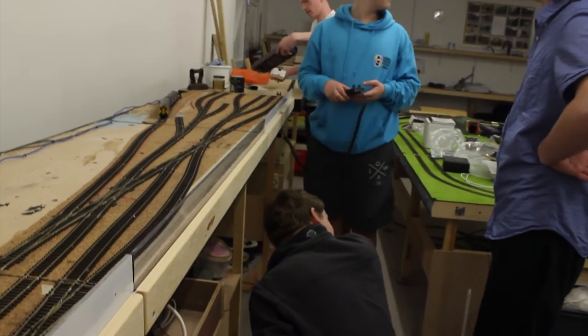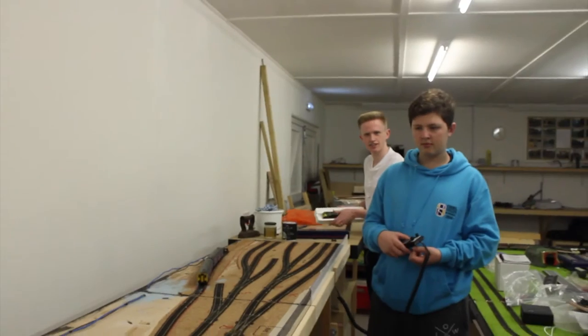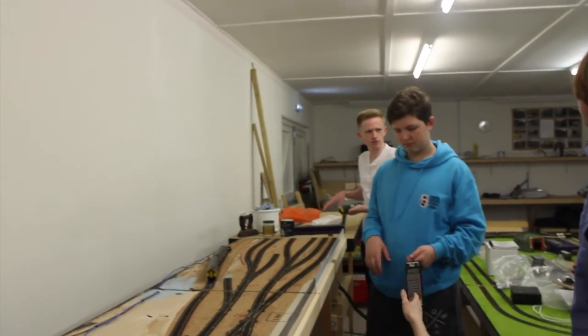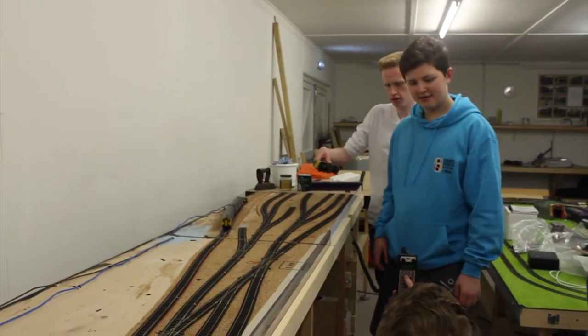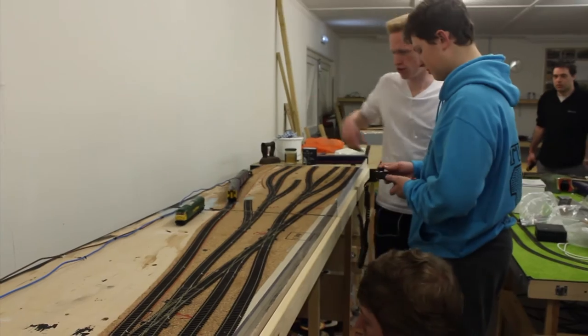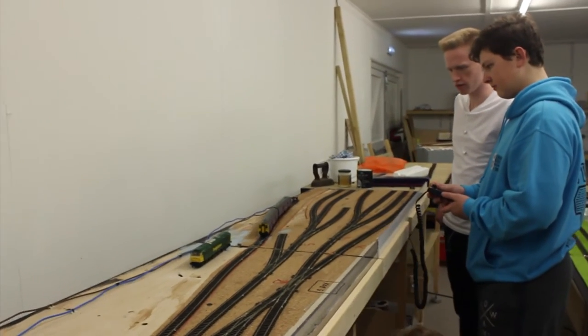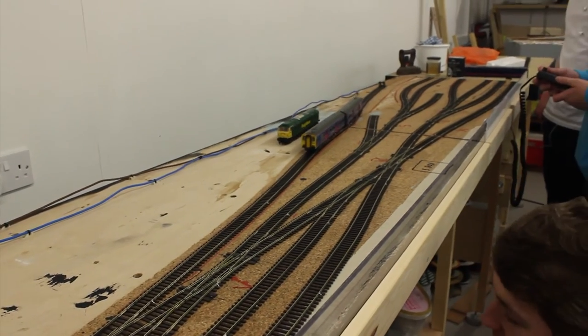It's not a 75, it's a 57. It's a diesel. It's not a steam engine. Yeah, wait, there we go. No, wait. It's alright, I've got it going. There you go. Well, hey, so it works.